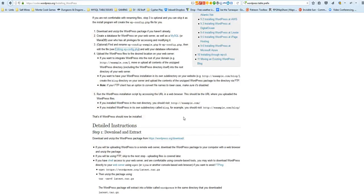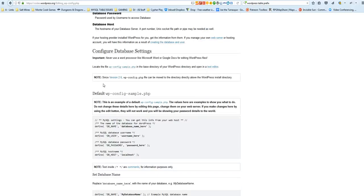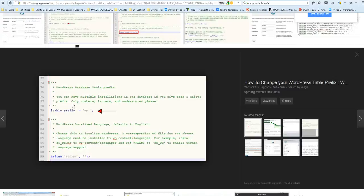So outside of just adding in the database username and password that you set up, and this is only if it doesn't do the automatic install on yours, you take WP config sample, change it to WP config, add in this information per the editing WP config and installing WordPress page, and also look for something called table prefix and update that. It should go through the rest of the install and get it set up for you.